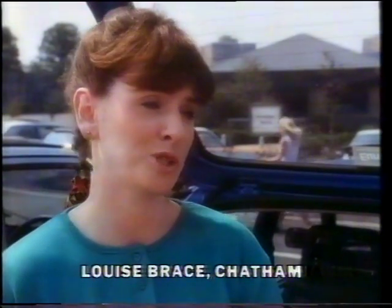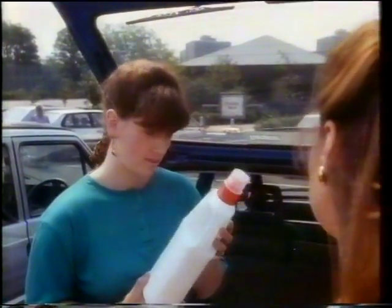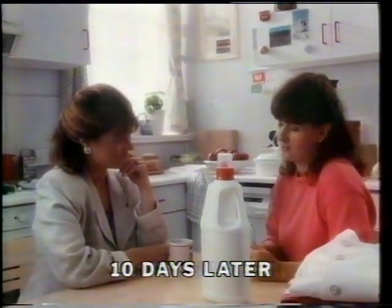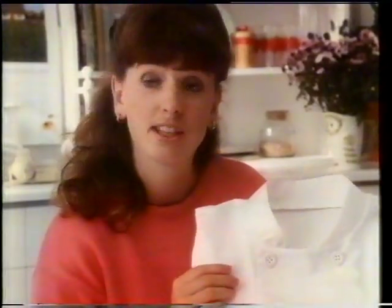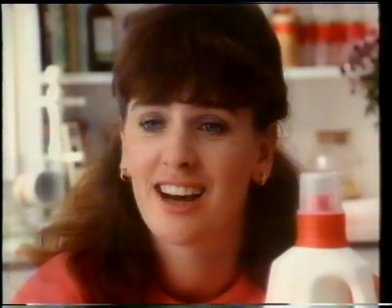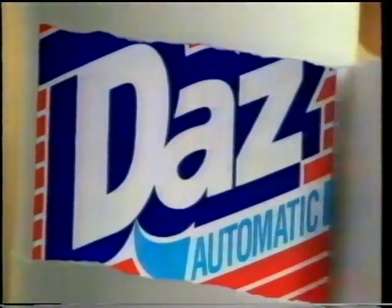Opt for a liquid to wash your powder. I'm using this one at the moment. So we asked Louise to try a liquid, but we didn't tell her what it was. At first, I thought it was a bit of a gimmick, but I was really impressed. My husband's a part-time chef, and his chef whites come out absolutely horrendous. And being pure white, they show everything. But look how brilliant they came out. I'm dying to know what it is. I even sniffed a few in the supermarket to find out. Go on then, have a look. Daz!